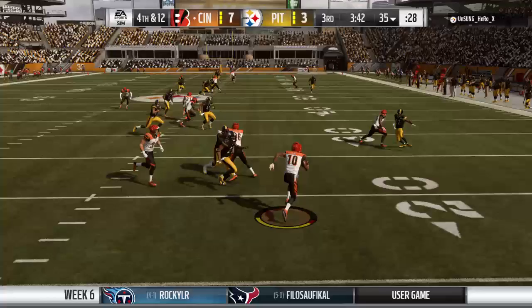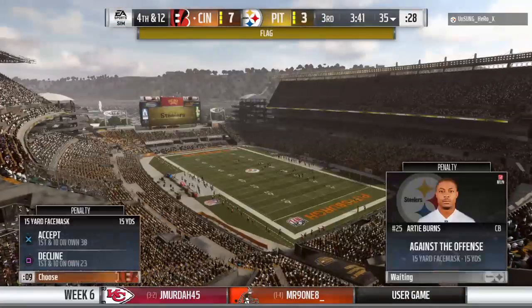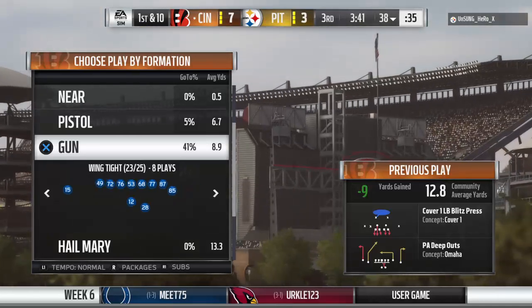He'll return it from the 6. Oh, he's taken down here by his face mask by the looks of it. And a penalty flag is going to give a much better starting position. Well, we looked at each other right away. We knew that flag was coming out.